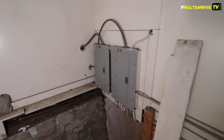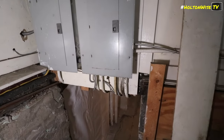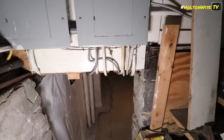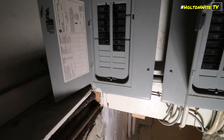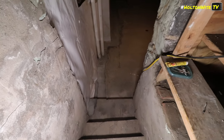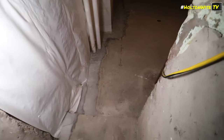Why are these old panels right there? Why are these old houses? You know the East 43rd, the duplexes we had? The electric panels were the same exact way. They all look like you're about to travel straight into hell when you go down these steps. It looks like the attic steps where you're like, oh, I'm going 90 degrees down, boys. Oh, not creepy at all.